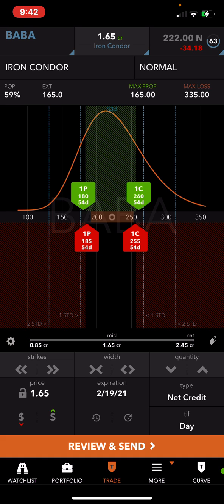Alibaba's IV rank is 63. It went up big on that big sell-off. So I'm sure there'll be a lot of trading going on in Alibaba tomorrow. That's for sure. I've been seeing a lot of chat rooms. So those are some of the trades you can do in here.